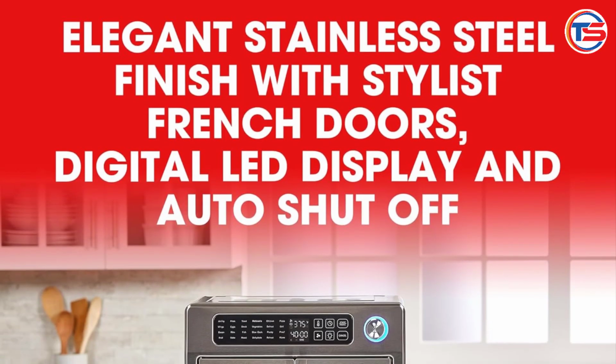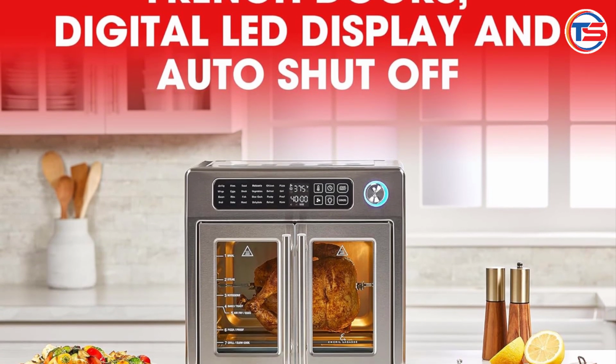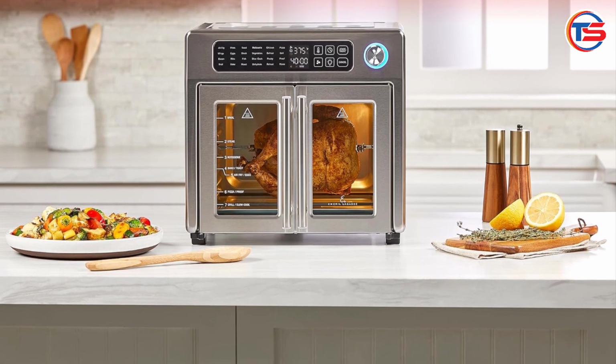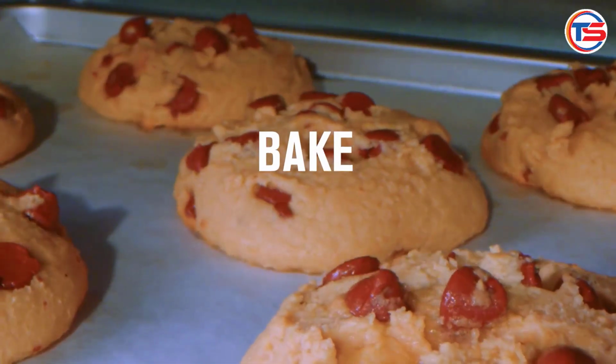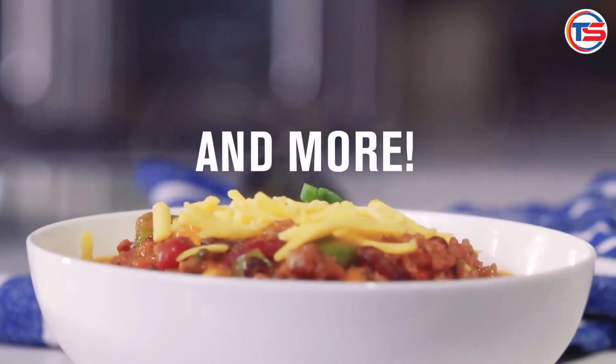Performance. What sets the Emeril Lagasse oven apart is its 360 degrees quick cook technology, which circulates superheated air to cook food evenly and quickly. Unlike traditional ovens, it reduces cooking time while locking in flavor and moisture. The air fry function uses minimal oil, making it perfect for health-conscious users who don't want to compromise on taste.